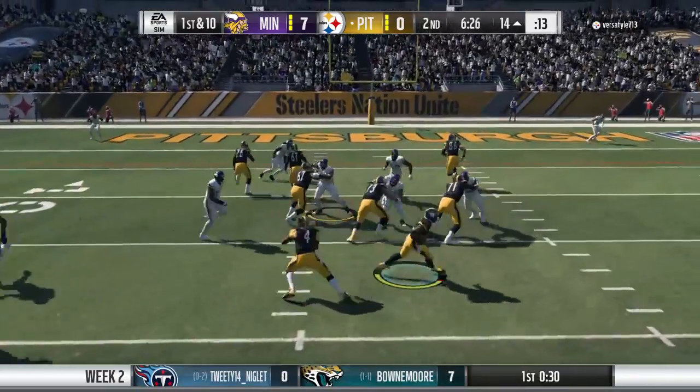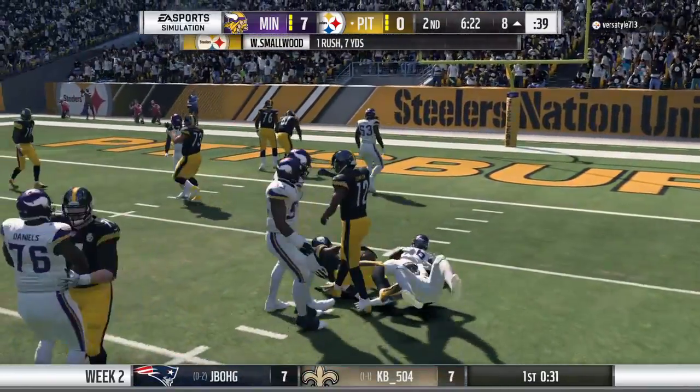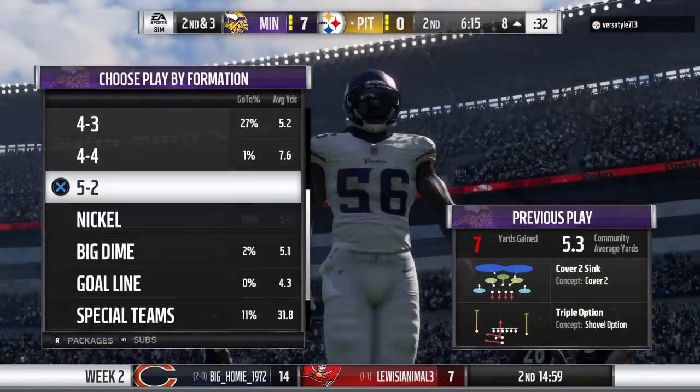Amazing. First down, a run with Smallwood. And effective running here. He'll take it down inside the 10. A solid run on first down. Gain of 7 leaves him with a 2nd and 3.